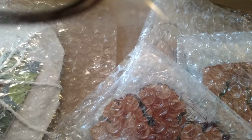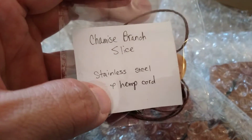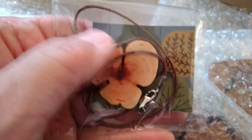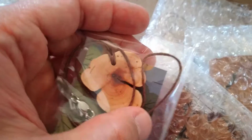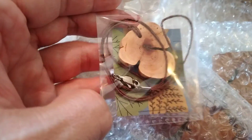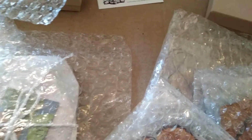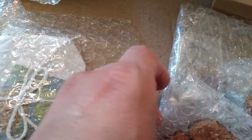Chasmized branch slice, stainless steel, and hemp cord. Okay, so she also makes them this way too. And that's very beautiful. That is really pretty. I like that. I really like that. This is very beautiful. You want to open this one? Yes. I'm just gonna take off the necklace or the paper as well. You leave the paper in there.